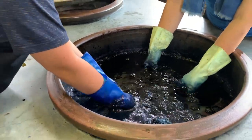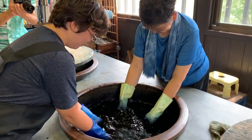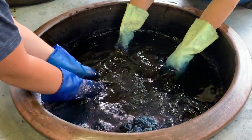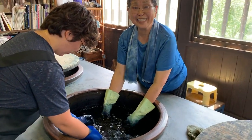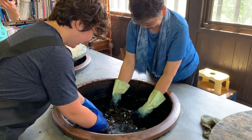So, like raising kids. Yeah. Important in the beginning. Yeah, you got to do it right the first time. It's hard to fix later, right? Yes. You know that. All mothers know that. Raising kids and dyeing in indigo. Same strategy.